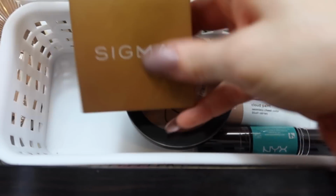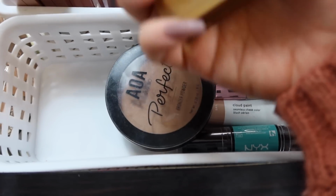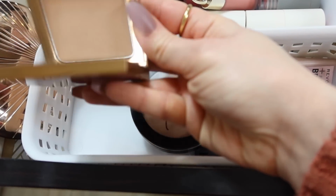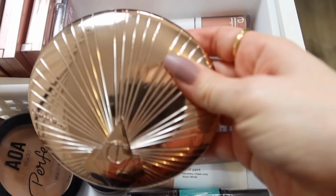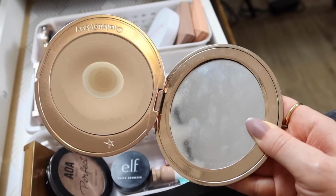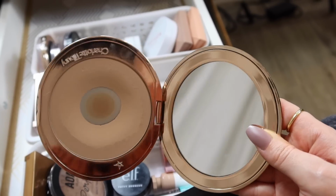Then this is the Sigma Matte Bronzer in the shade Light. A nice, very pale bronzer, which I love. It's like the only kind of bronzer I enjoy. And then the Charlotte Tilbury Airbrush Bronzer in Fair is an all-time favorite. This is about as fair as it gets that I've tried. I really love this one.